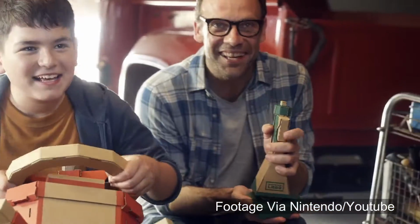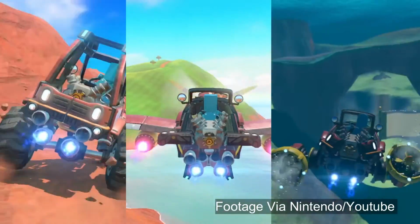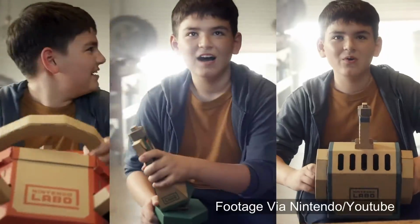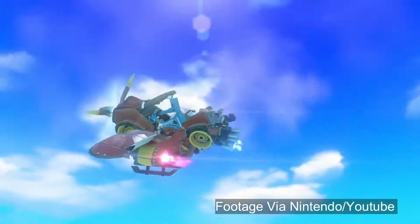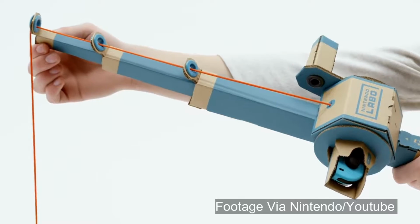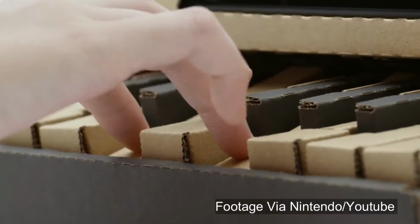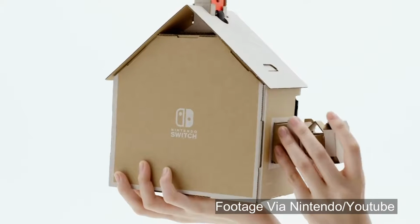Speaking of Nintendo, this week's game highlight, we got a Nintendo Labo kit announcement, this time focused on vehicles. In the trailer for the vehicle kit, we saw a kid and his weirdly excited dad playing with the new Jeep, plane, and submarine builds while exploring in an open world with mountains, oceans, and plains, along with some small co-op elements. The Labo launched with the Variety and Robot kits in April, letting the players build cardboard contraptions and see the inner workings of the Joy-Cons.